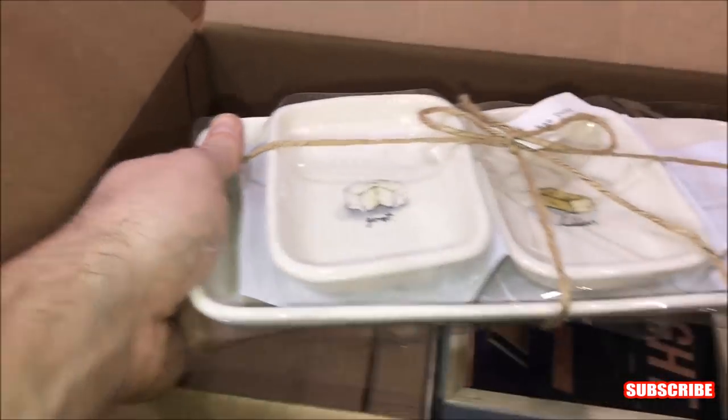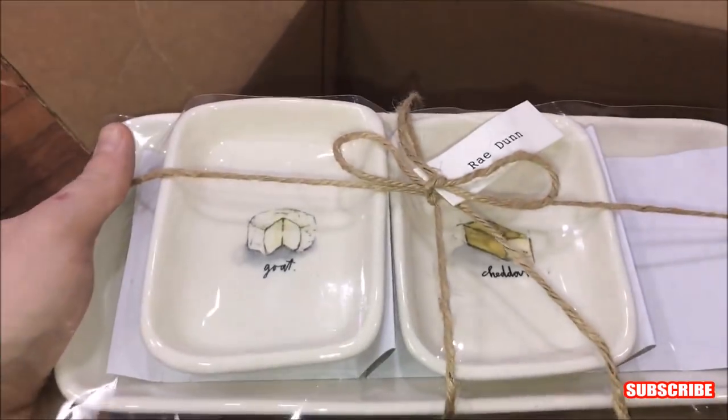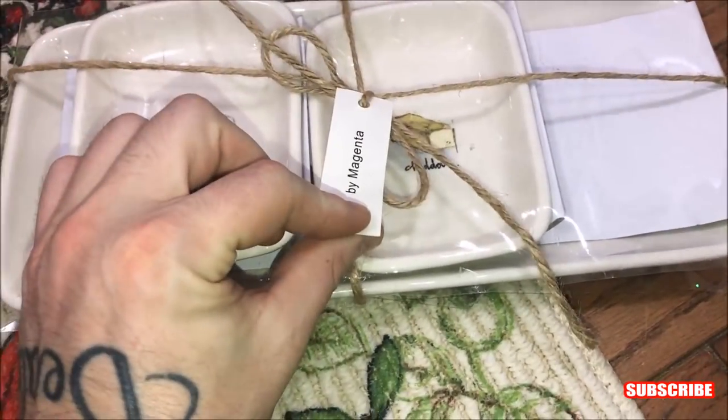It was already sitting there broken, but awesome, awesome find, guys. This is really, really nice. I'm not really sure. I guess this is good for like a cheese tray or something for entertaining. I have no idea, but freaking awesome stuff inside that dumpster.